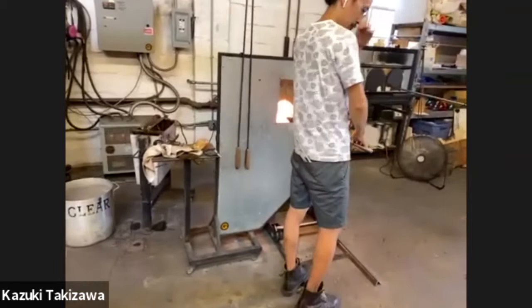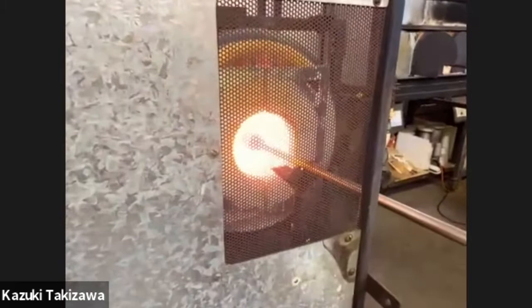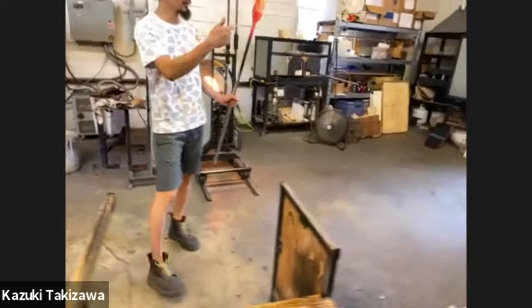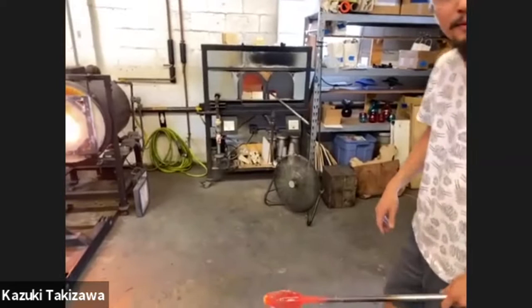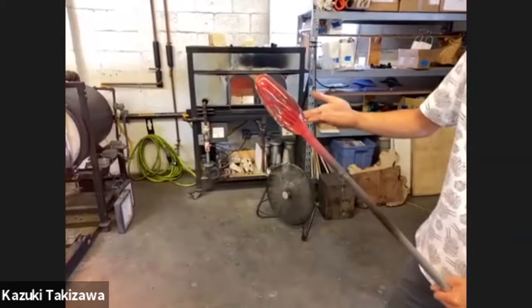Can you still hear me over the torch? Okay, very nice. Usually this process we do from start to finish. You can blast it pretty hard, David. But right now I'm reheating it because it was sitting in the garage. The garage is this equipment right here. It's basically where you park your glass parts. So we did the prep work and put it in the garage, and now it's ready. We just saved about 15 minutes of work.